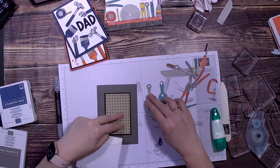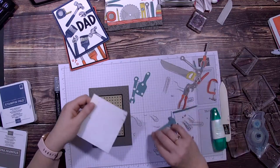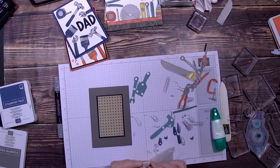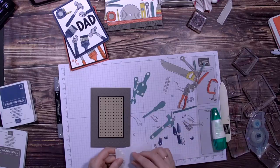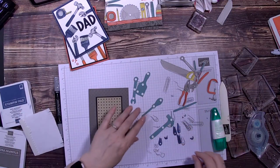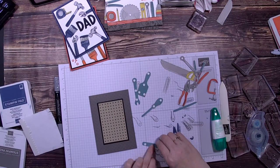All right, so I might pick up the Lost Lagoon in this one. And I've got a piece of basic white. And so I'm going to trim that down to 10 centimeters. So then I've got a little strip that I can use.